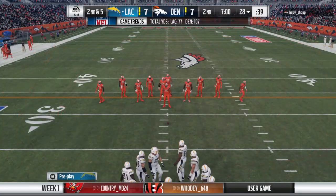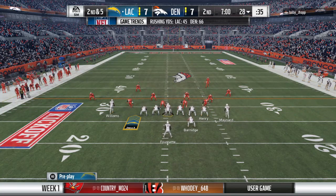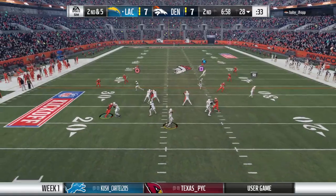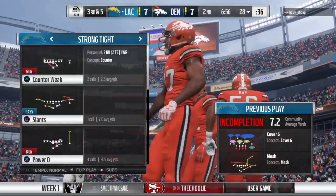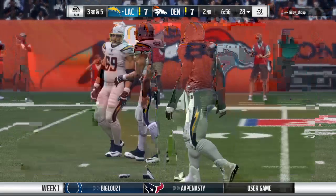So 2nd and medium, 2nd and 5 now. Breeze now to throw. And the positioning here is key. As a defensive back, you make a play on the football, but in this case, make the incompletion.